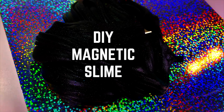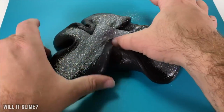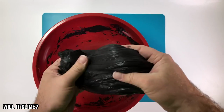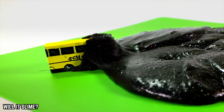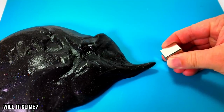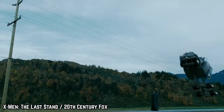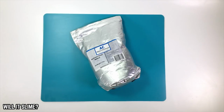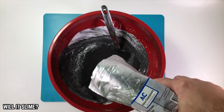DIY magnetic slime. Will it slime? So maybe cute isn't entirely your thing or your slime goals. If you want to see some totally wild, awe-inspiring, and maybe even creepy slime, then check out the trend of magnetic slime. By adding iron powder or iron filings to slime mixtures, it becomes attracted to magnets.